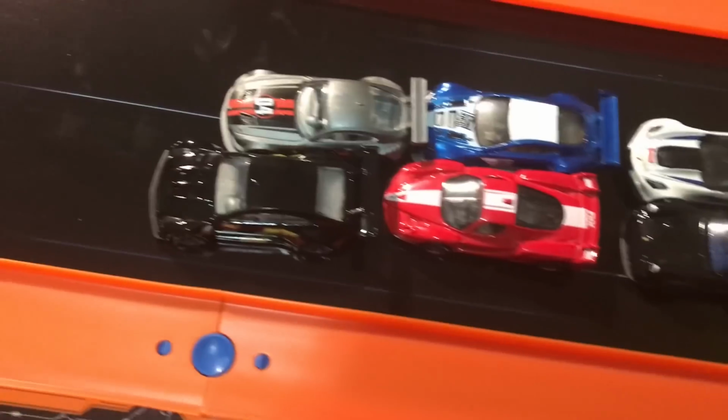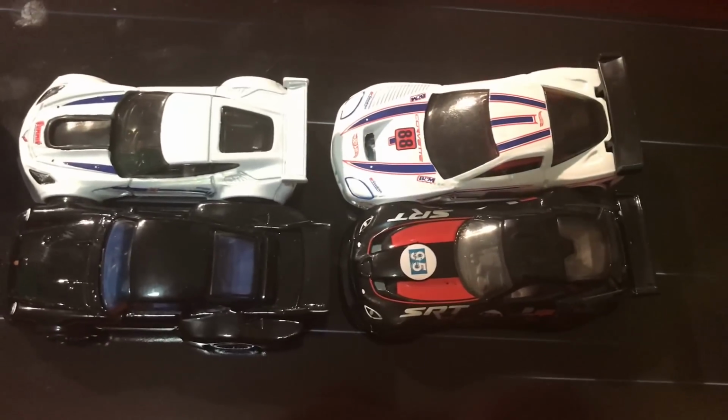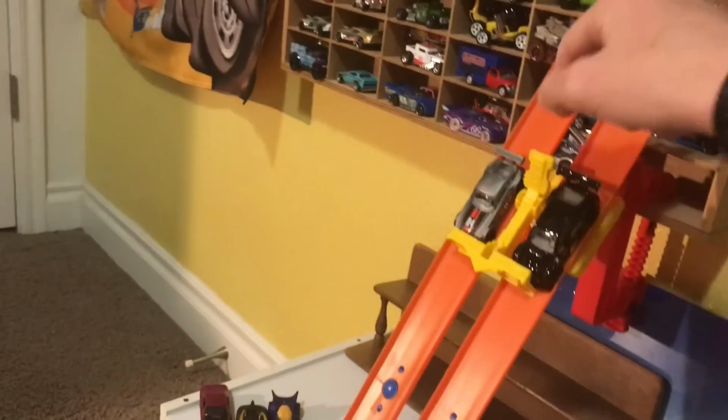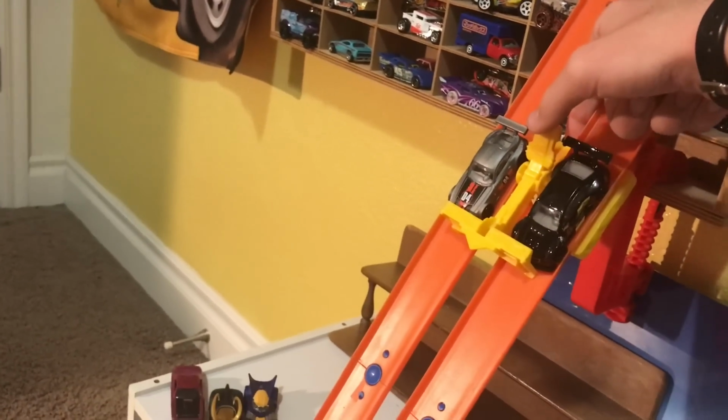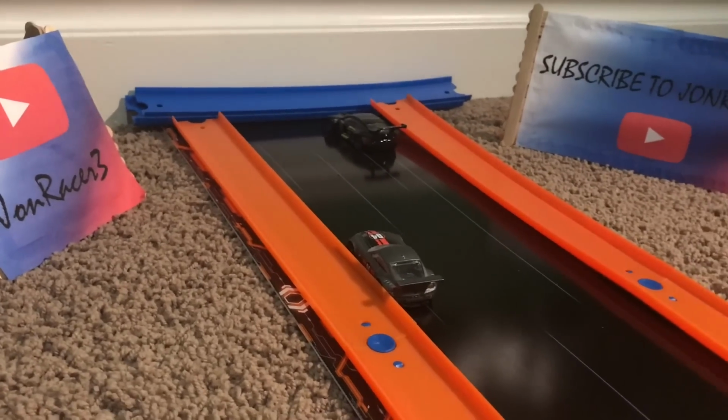Our second round matchups, we've got the Cadillac versus the BMW, the Ferrari versus the Aston Martin, the Porsche versus the Corvette, and then the SRT going up against the older version of the Corvette. Here we go. Here we go. Cadillac versus BMW. 3, 2, 1. The Cadillac gets right in front of the BMW and steals the win.